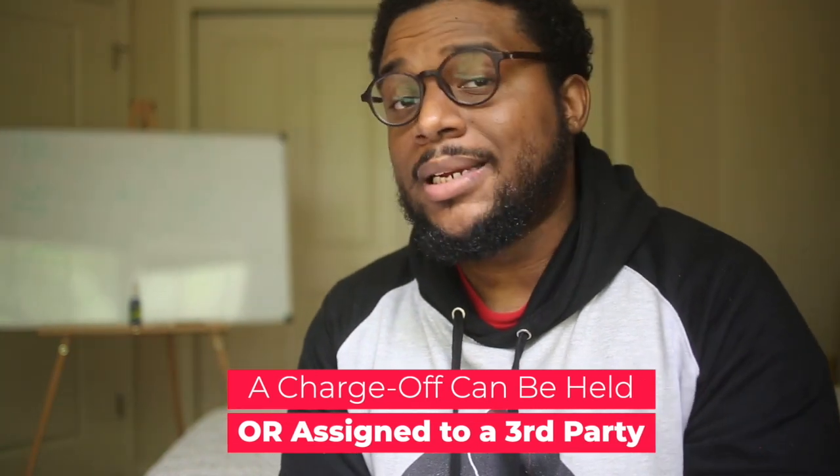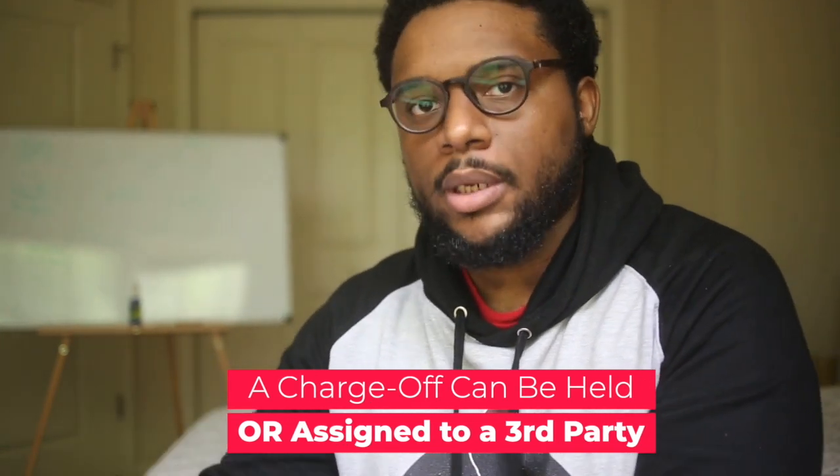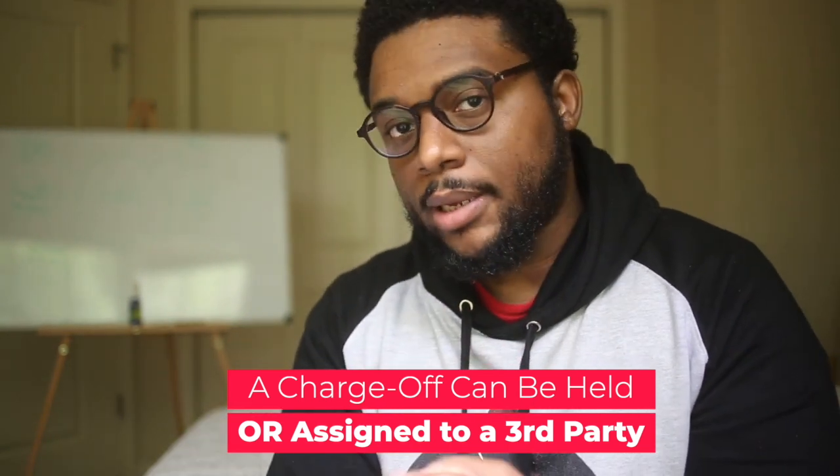Now, the original creditor, Capital One for example, may have the option to either hold on to this debt, but many times they'll actually sell it off to another debt collection company. So now you're going to have multiple late payments, a charge-off account, and then an additional third-party debt collection company that is going to be calling you, emailing you, sending you letters, harassing you. So you can see how just one mistake can cause a hellstorm of issues for you.